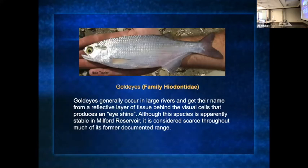Okay, gold eyes. This is probably a family that you don't see very much. We do get them in large rivers. They have this reflective layer of tissue on their eye, which gives them an eye shine. Hence, that's why we call them a gold eye. But this is a species that is stable in Milford Lake. So if you come to Milford Lake and go fishing, you may catch these gold eyes. Otherwise, they're really not very common in Kansas. But we do have this population in Milford Lake. They're basically a forage fish. They're going to support some of the bigger predators in the lake.